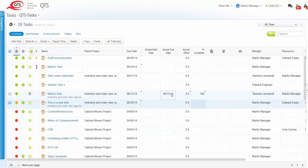And you notice here the end date is now today. Actual start date, it's really helpful for you and your managers if you fill that in, but it's not required. It's optional. Actual end date is automatically filled in when you mark it complete. And you'll see here that now that it's complete, this column here is now checked that it's complete.